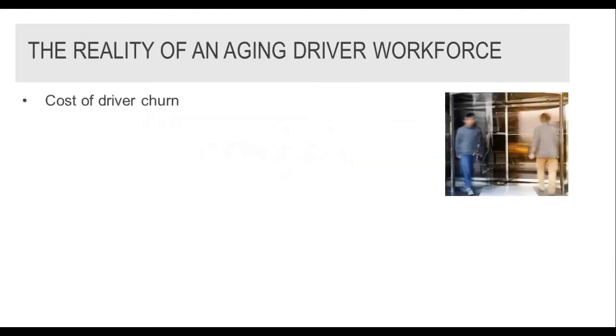is a factor for every business moving forward. One of the first things to address really is that issue of driver churn. The cost that is associated with the process of losing a driver and bringing on a new driver is pretty great. It's not only costly from a financial perspective, but also from a time perspective, and how quickly can you bring a driver up to speed as far as how your business functions.